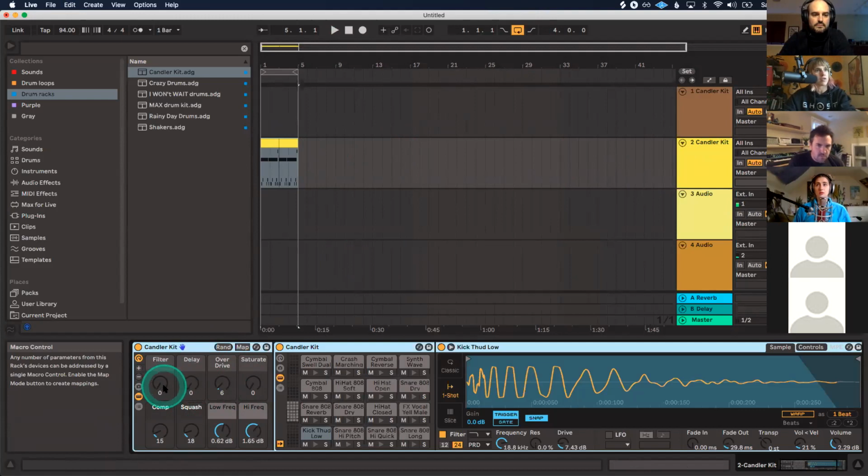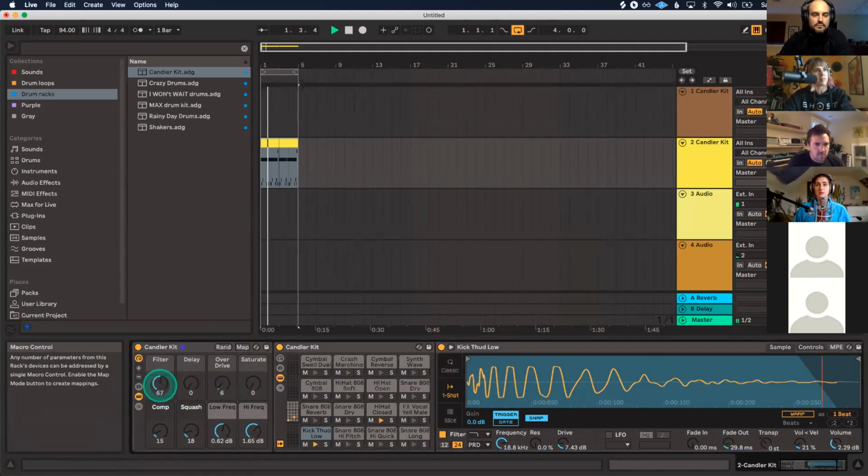So if I'm working with the drums, I've got a filter knob, got a delay. Right, and so these have always been there if you wanted to use them, but now we've got this really awesome new feature called snapshots. So over here on the left side, there's this new icon. It looks like a little camera.